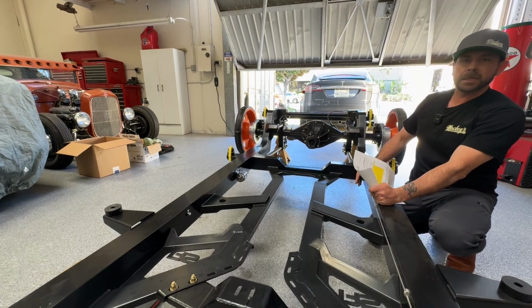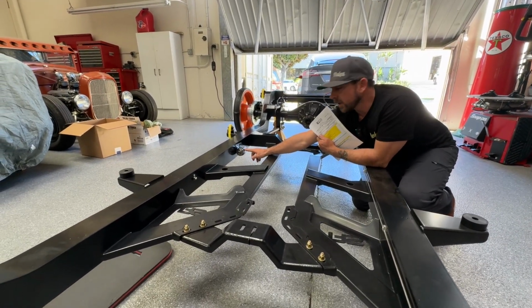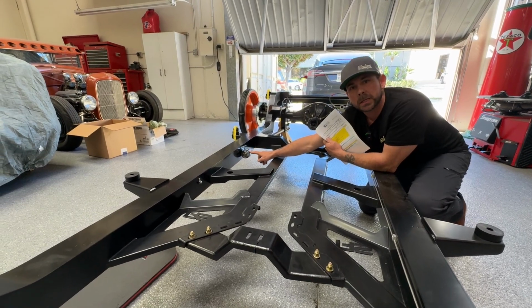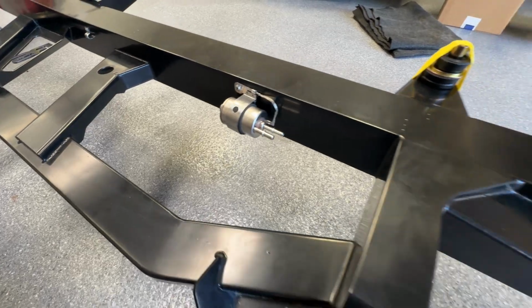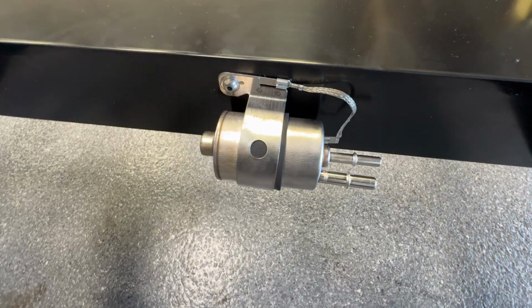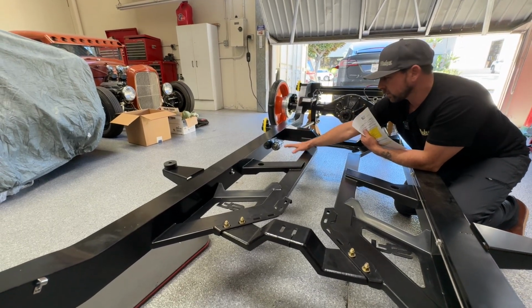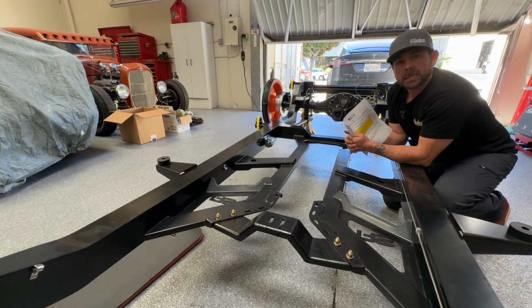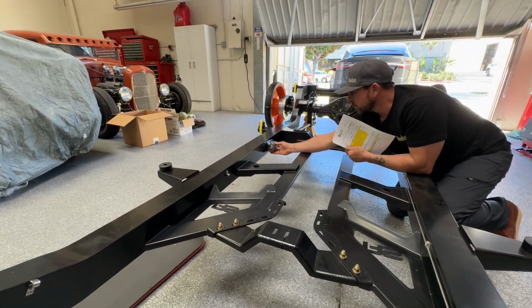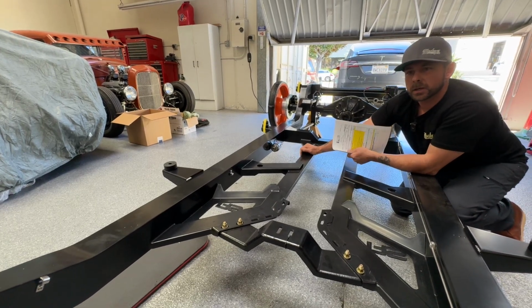So a few things. We're running like a C5 style Corvette filter and fuel regulator. This is a great go-to filter that I use for the LS engines because it has the built-in return, built-in regulator, and it's also a GM factory part. They're a little bit pricey, about $150 for that filter regulator, but they look good, they're simple, and they're effective, and they work, and they last.